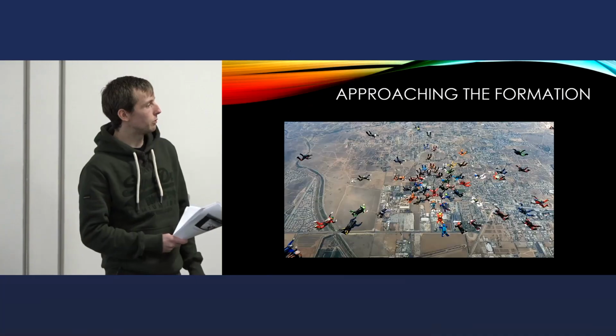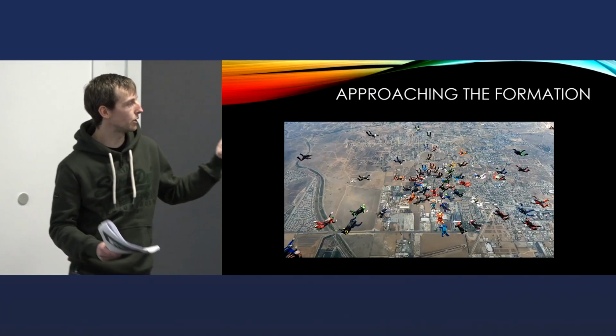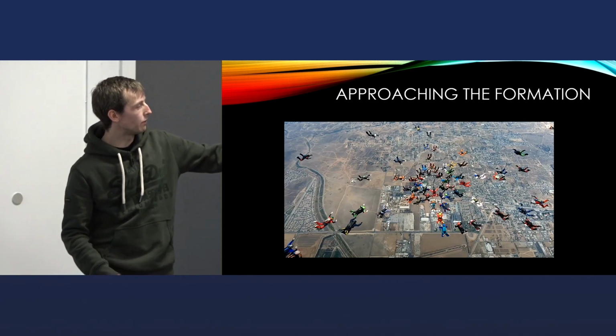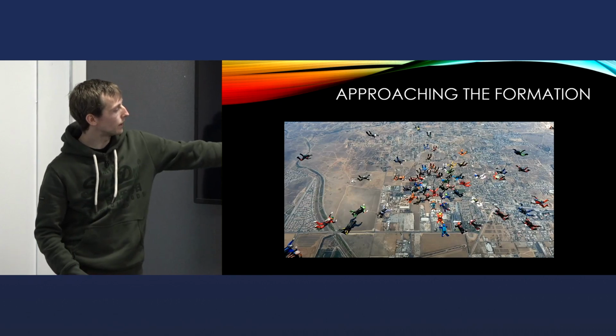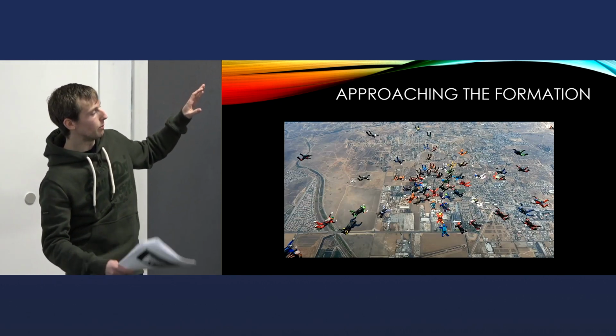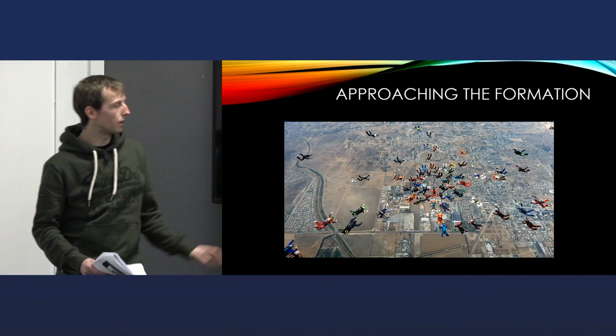Yeah. Cool. So a little bit about the approach to formation. So traditionally in FS, you have the stadium approach. So everybody, if you imagine a stadium, as it comes out, it gets higher so people can see the whole formation as they're approaching and coming in to find their slot.